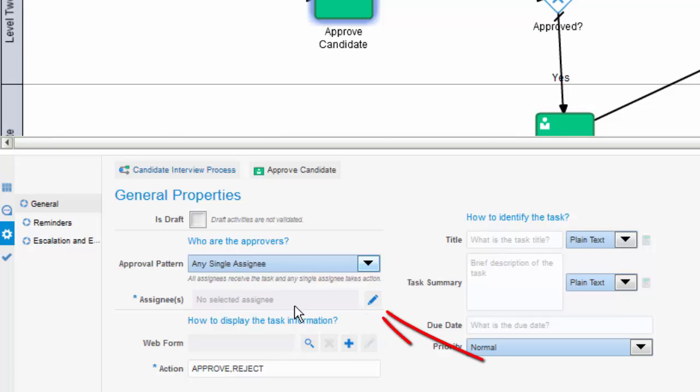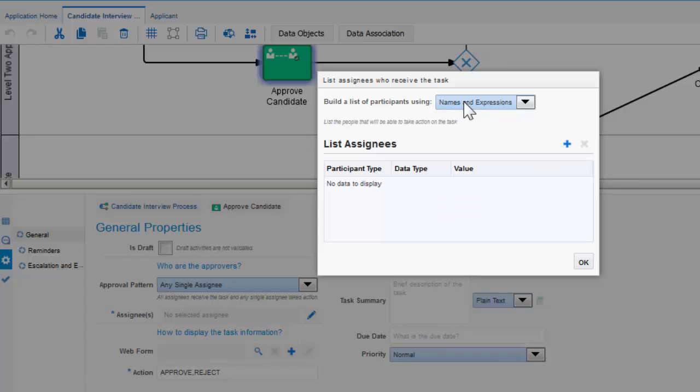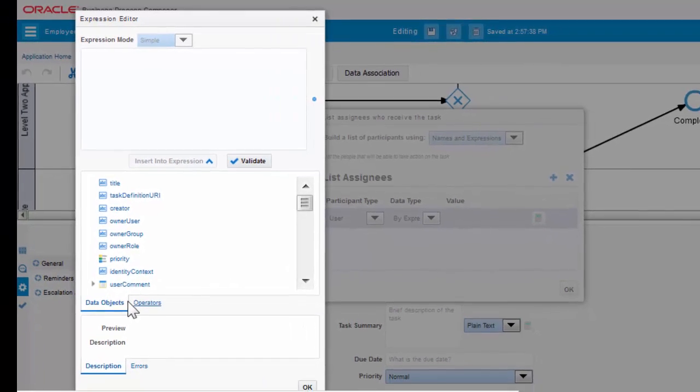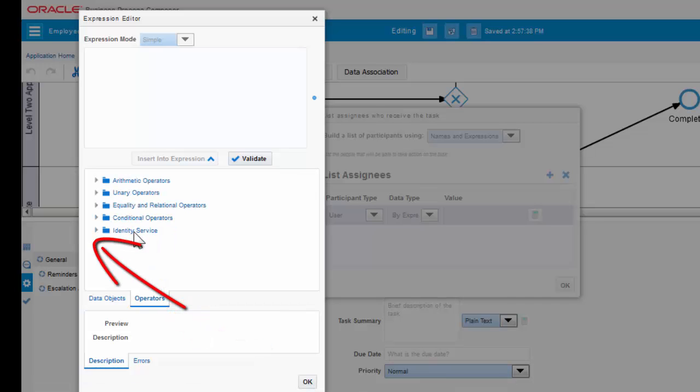So single assignee, click the little edit button. Leave that set to names and expressions. Click the plus, I'm going to add a user. So pick by expression, and then a little expression builder right here. Notice there's 2 tabs. Here's the tricky part. Click on Operations. How do you get the manager? Click on Operations. It's under Identity Service. Expand it, and then get the manager. Insert it into the expression.